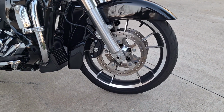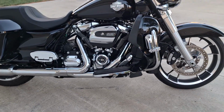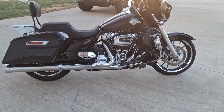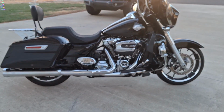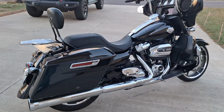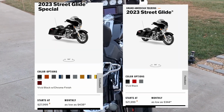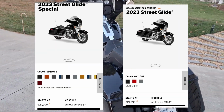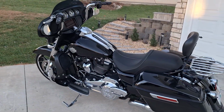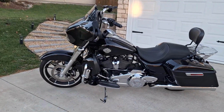I like the wheels. I do like the Prodigy wheels on the Streetglide Special more, but at the time, it wasn't worth it to me to spend the extra $5,000 or $6,000 between the standard and the special. It goes from 107 to the 114, I believe, and I think it's like an 8 horsepower difference. Guys, for 8 horsepower, I'm not paying thousands more.